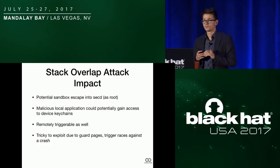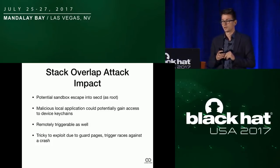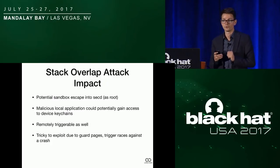So this is a daemon that lots of applications communicate with in one form or another. You would need some entitlements, though, for this one. So the remote path might be more interesting because of that. However, this is tricky to exploit because there's a race condition between the executing thread and the writing thread hitting the guard page. So kind of a crappy bug if you're into exploit development.